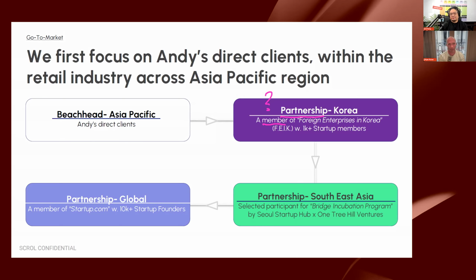I understand the why with Andy's clients very clearly. I do not understand the why with the partnership in Korea based on this foreign enterprises in Korea, right? And if they're foreign enterprises, why is it important that we're starting in Korea? And maybe there could be a very good reason here, Ed.